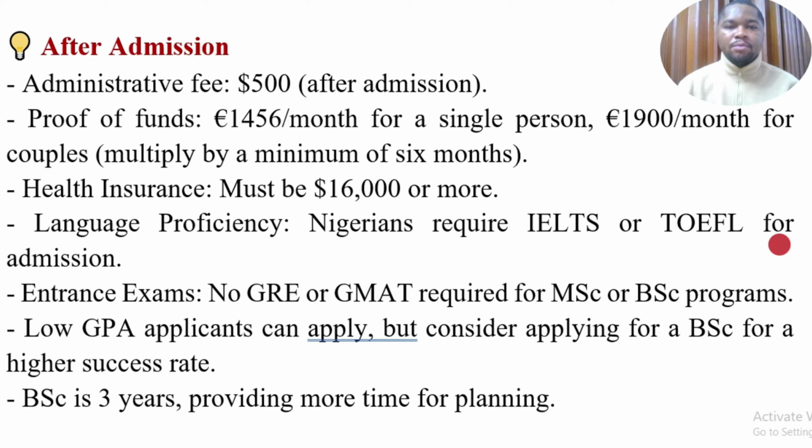Okay, now after you have gotten admission, you also need to know that the proof of fund is quite on the high side. However, this is the beautiful thing there. You need about 1,456 euros every month to prove as a fund when you're applying for your visa. However, you just need it for a maximum of 6 months. Okay, so if you can prove this 1,456 euros for every month multiplied by 6, you will have enough documents to apply for your visa.